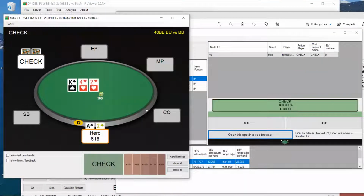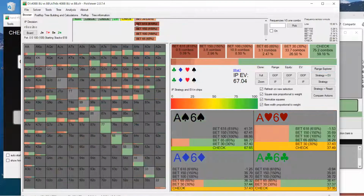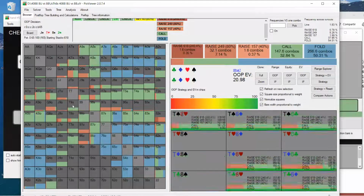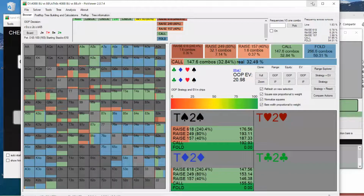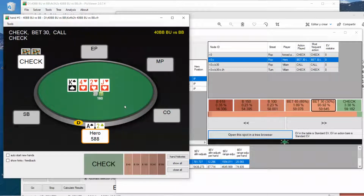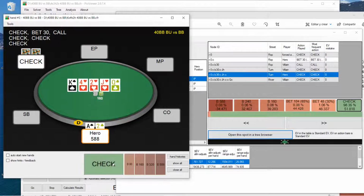Well, I would have bet 60% anyway. That's what I thought we were going to do. But still calling them all. Yeah, the solver is. But I thought he would start folding like the 10 6 and worse. It's folding some eights. There's a king here. I'm betting. We have a deuce. I'm checking now. And we can check. Yeah, we check any pair wins from us.